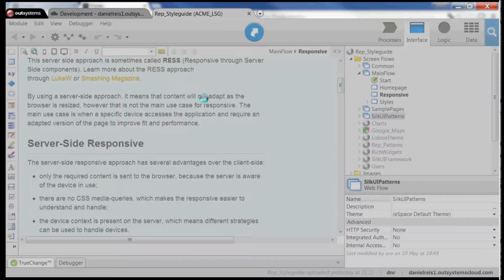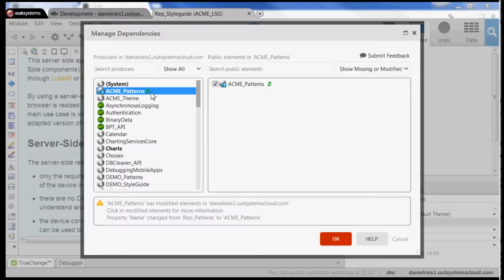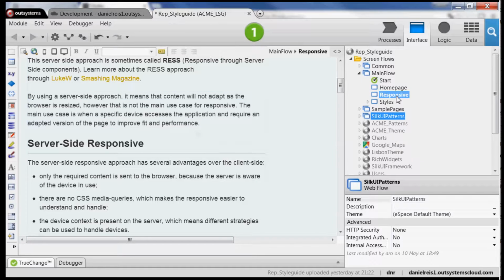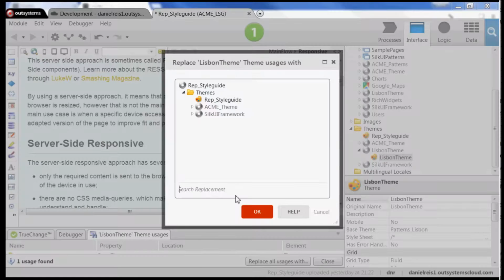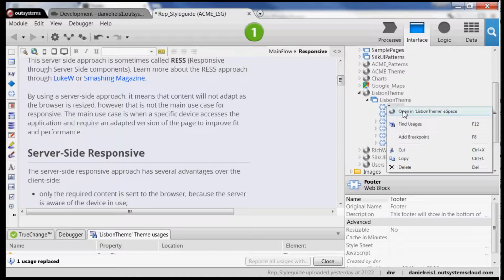for my team, of course, because now I'm dependent of the Lisbon team. So I'm going here to the Acme team. I already consuming Acme patterns, as you can see, and now you already know what we need to change here, right? So we need to change the Lisbon team, finally replaced by Acme team, and we also need to change these three weblocks.